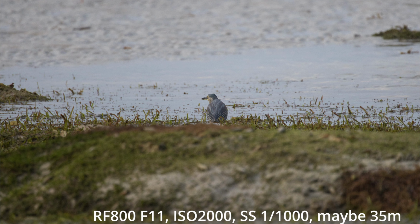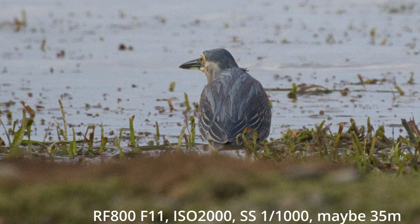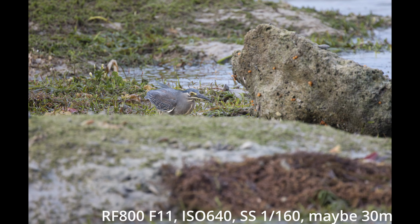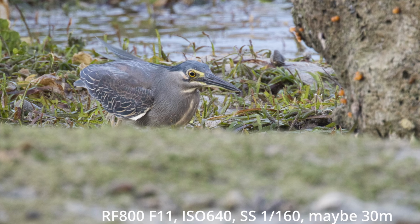Around the same place I also got that little mangrove heron, or striated heron. He didn't stay that long, he saw me and played it safe, flying back onto a mangrove tree.